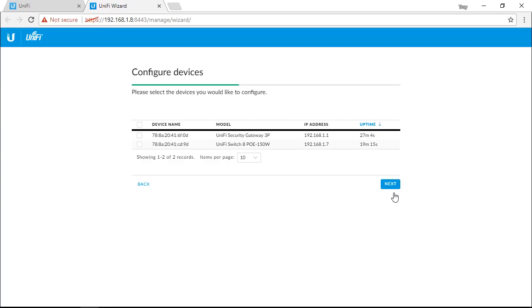What we're seeing now is a list of other devices which the controller has found on the local network. And we can see here that the two models it's found are the security gateway and the Switch 8 PoE 150 watt. And you can see the IP addresses they've been assigned there as well. Now we're going to make this super simple and just tick that checkbox right up the top in order to configure both of those devices and proceed to the next screen.